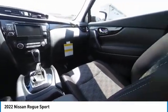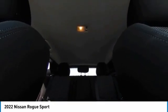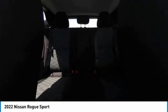Here are some of this vehicle's great options: heated mirrors, electronic stability control, alloy wheels, brake assist, traction control, remote keyless entry, fog lights, integrated turn signal mirrors, speed control, splash guards.